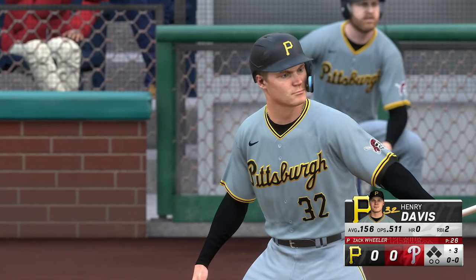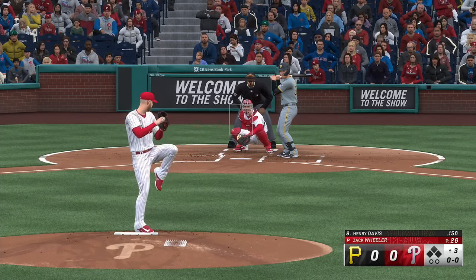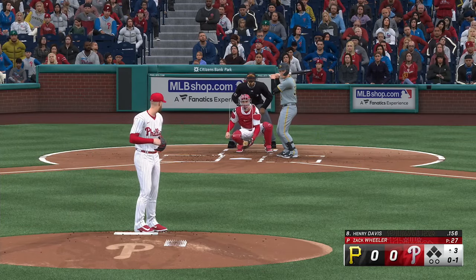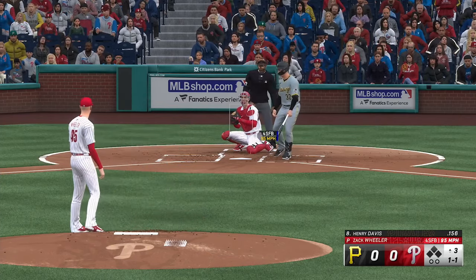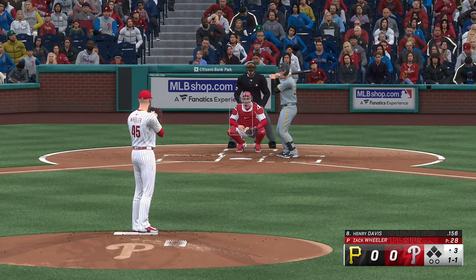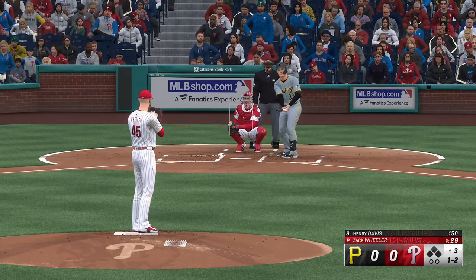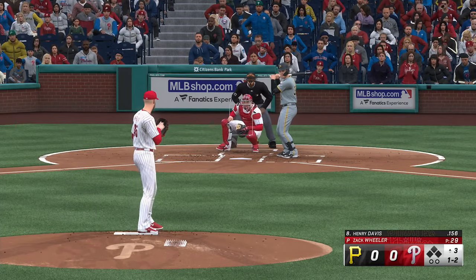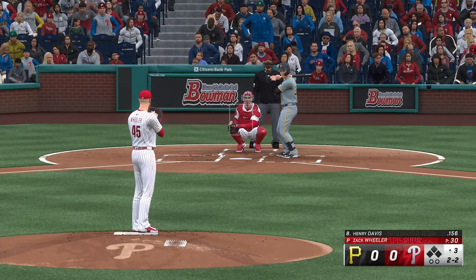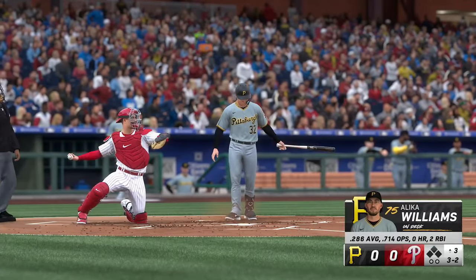Back here in Philadelphia, new inning getting started. And now here is Henry Davis. The right-hander back to work. That one's in there. 0-1. And yep, ball one. I got a ball, one strike. Right through there for a strike. Next pitch is outside. Good eye in that spot. Really good take, especially with two strikes.